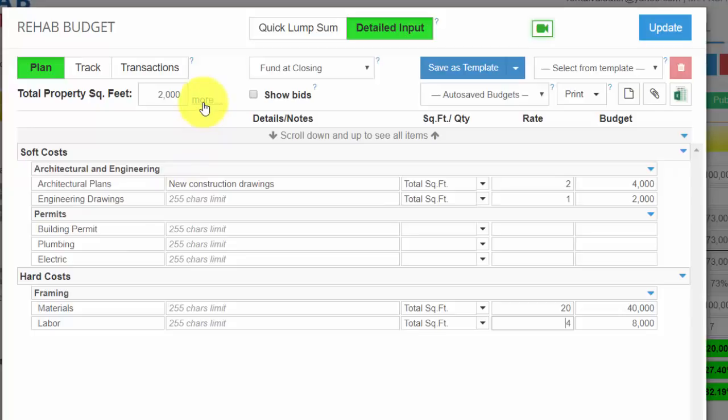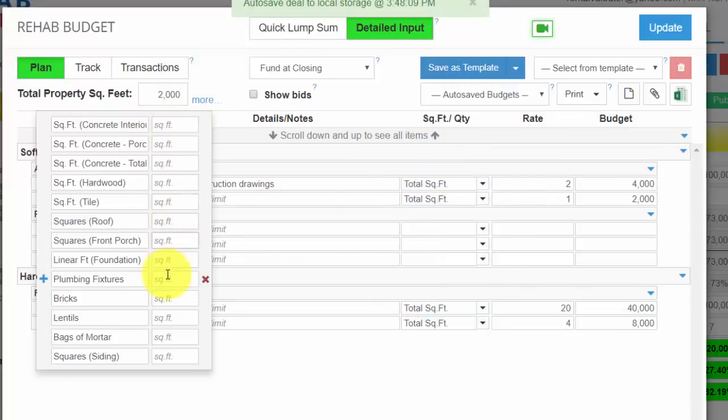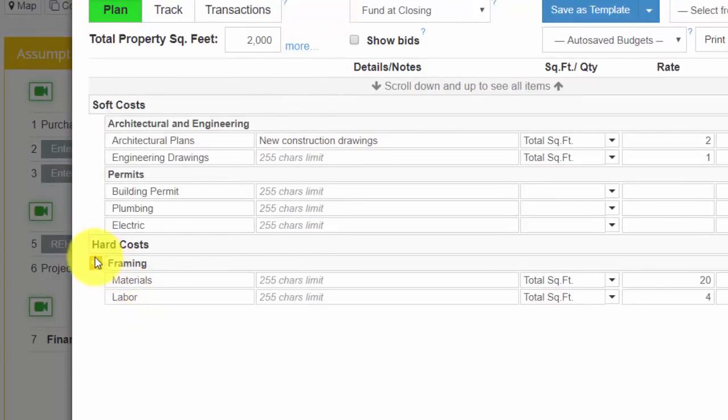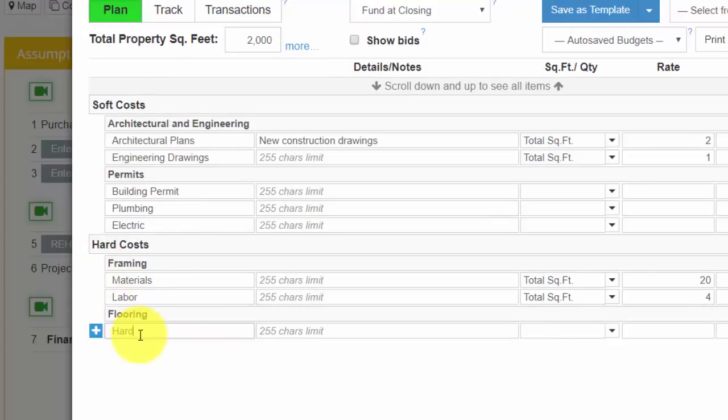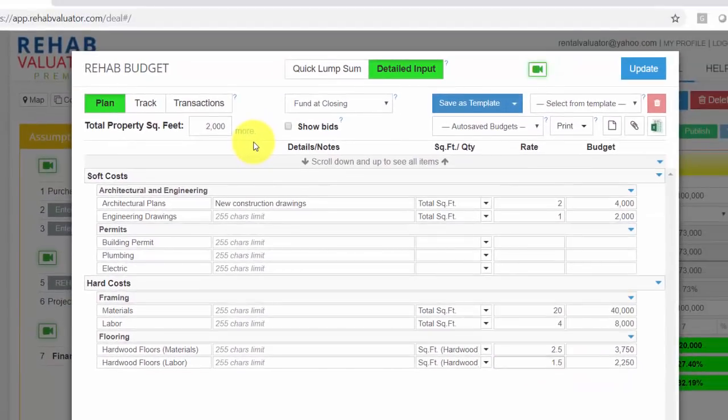Something we just added is the ability to upload preset measurements for every part of your project. So I will show you in a live deal what this looks like. But for example, let's say I have hardwood floors and I have 1,500 square feet of hardwood floors. I'm going to enter that quantity here. I'm going to create a new budget group that will say flooring, hardwood floors, materials, and another budget item, hardwood floors, labor. And instead of having to remember what my square feet for hardwoods is, I can just go here and click, and there's my budget. This is built to save you immense amounts of time.